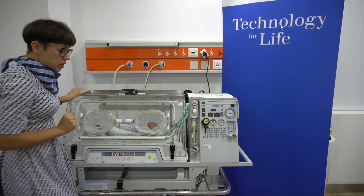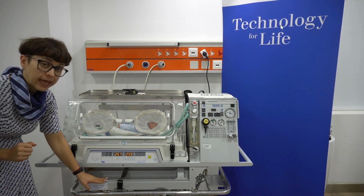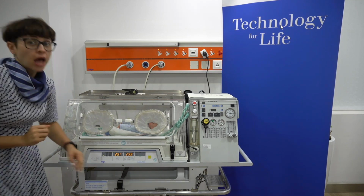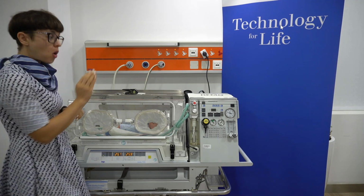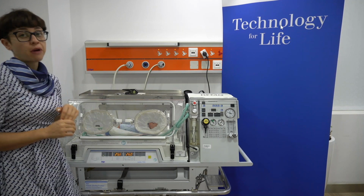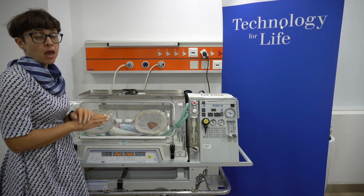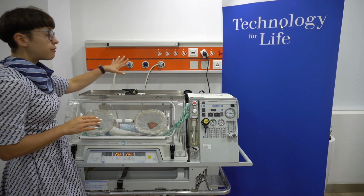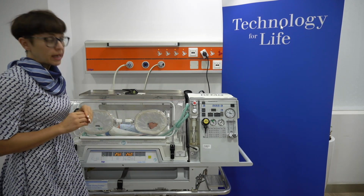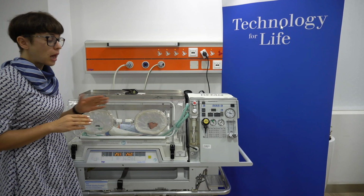Also, if we look at the lower side, this is where we can connect our cylinders. We can connect up to 2 cylinders. And also the big advantage of the Globe Trotter 500 is that it has an integrated compressor. That means that even if you don't have access to the central gas supply, you will still be able to ventilate your patient with room air, of course, unless you have a cylinder.